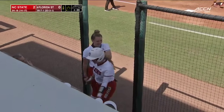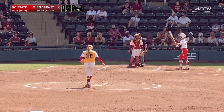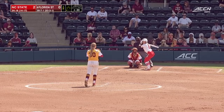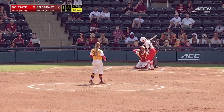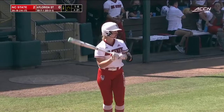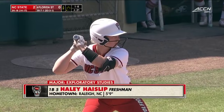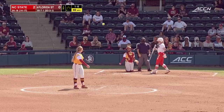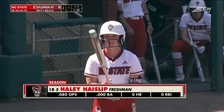So we'll see what the Wolfpack do here at the bottom of the order. It looks like they will stick in this game with Haley Hazlett. Hazlett has been tremendous at first defensively for them this season. She's one of a couple of options that they've platooned there. The freshman hometown kid from Raleigh. She takes a big cut there at the 1-0. That was a nice look at Danielle Watson's rise ball coming up and in.